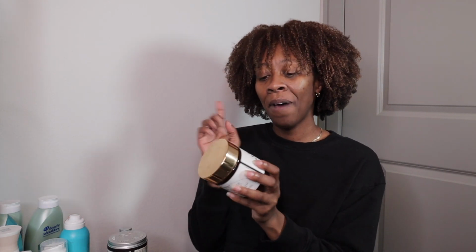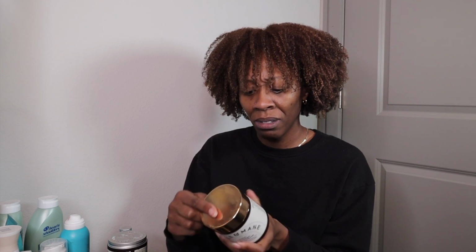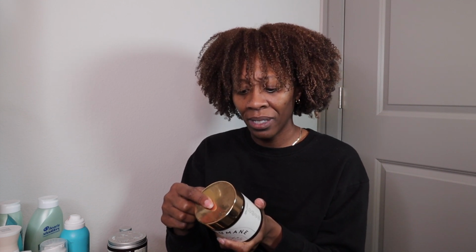Next, I have Fable and Mane's Wild Ginger Purifying Scrub. I actually did a video last year where I was talking about 10 products that I could only keep in my stash, and this was one of them. But now that I've tried that BRIOGEO micro exfoliant, I don't reach for this at all. Like, I think it's really nice. It's pink. It has like pink Himalayan salt. Is that what it is? I think that's what it is.